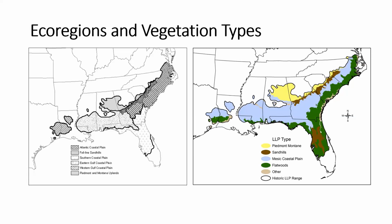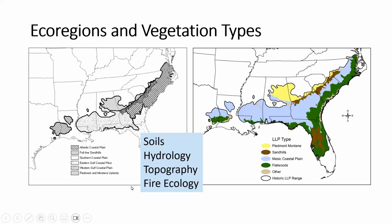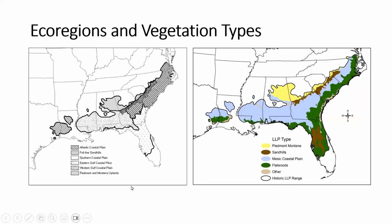Ecoregions have been defined as large areas on the landscape. The map on the left shows ecoregions that were defined loosely on a system that was described by the Nature Conservancy. They describe areas that have similar climate, geology, soils, hydrology, topography, underlying variation at a very large scale.